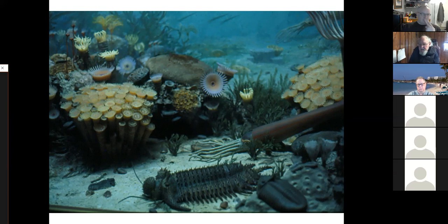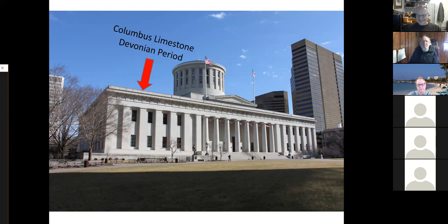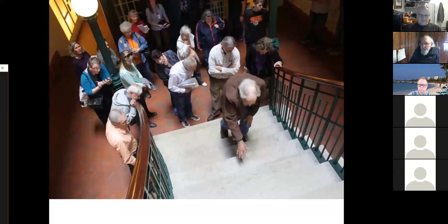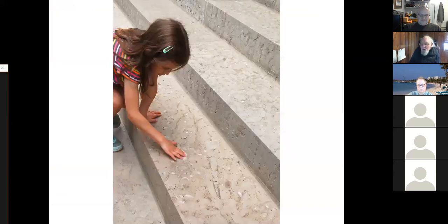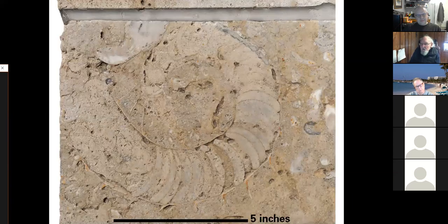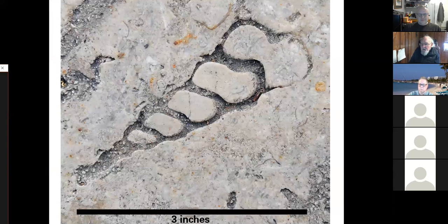And one of the best places to see Devonian fossils is our state house. It's filled with fossils, and I'm not talking about the legislators. It is built out of Columbus limestone from the Devonian period. And twice a year, at least before COVID, I'd run a tour all around the State House, looking at the walls and the steps inside and out, looking at wonderful fossils like this one the little girl's looking at, or this one. Here's a couple horn corals and a snail, sort of a short, fat snail. And here's a tall, thin snail. Those are all at the State House in a rock unit from the Devonian period called the Columbus limestone.